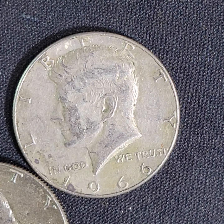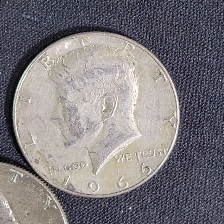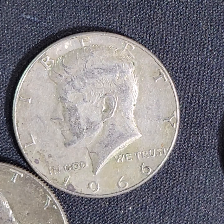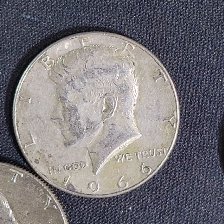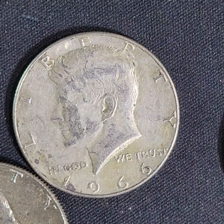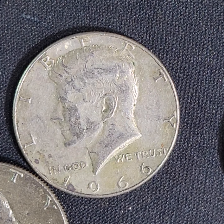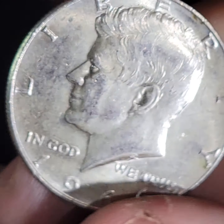I'll look at one of the nicer ones. I think that's just dirt in there. I'm gonna wipe it just to make sure there's no doubling going on, which I seriously doubt. Yeah, it was dirty. It came out. Okay. Moving on.